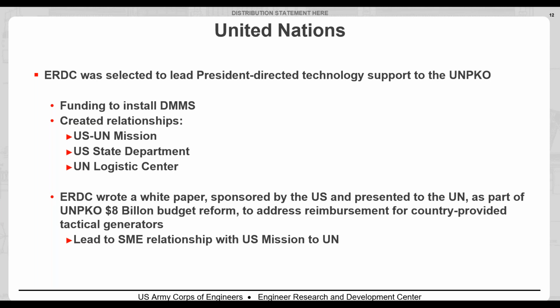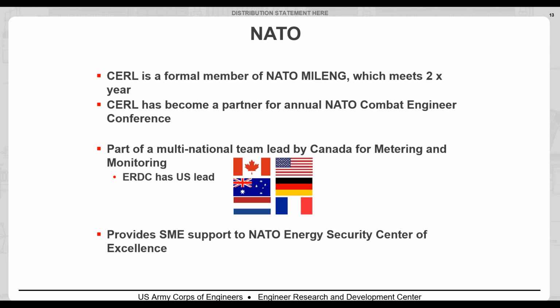We also work with NATO to develop metering standards that will be used across all NATO partners. We are co-directing a project with Canada. Canada is the lead. It's a Science for Peace and Security project, and this is key in developing those standards.